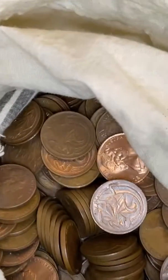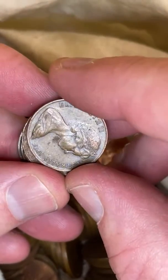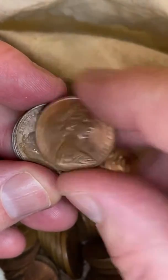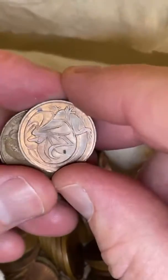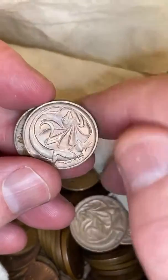So yeah, I'll put that one into the pile there. I do need some 75s in good condition, but that one's a bit dirty. Sometimes little bits like this might just come off, so I just give them a little bit of a rub with a bit of cloth like the side of the bag, but that didn't, so I'll just put it in the dirty pile. It's not too bad.